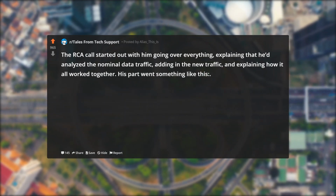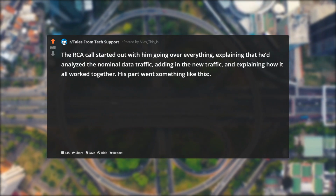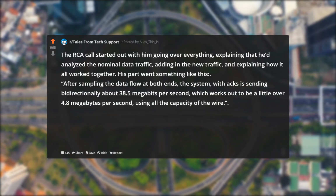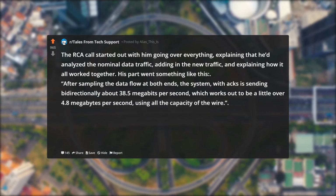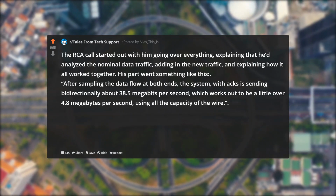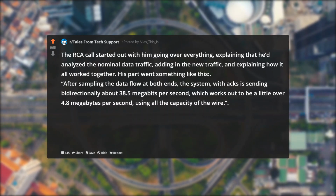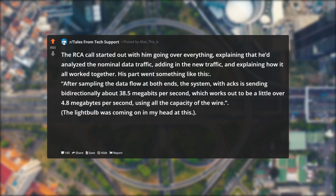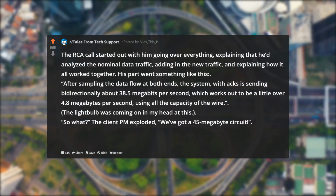The RCA call started out with him going over everything, explaining that he'd analyzed the nominal data traffic, added in the new traffic, and explained how it all worked together. His part went something like this. After sampling the data flow at both ends, the system was sending bidirectionally about 38.5 megabits per second, which works out to a little over 4.8 megabytes per second, using all the capacity of the wire. The light bulb was coming on in my head at this. So what? The client PM exploded. We've got a 45 megabyte circuit.